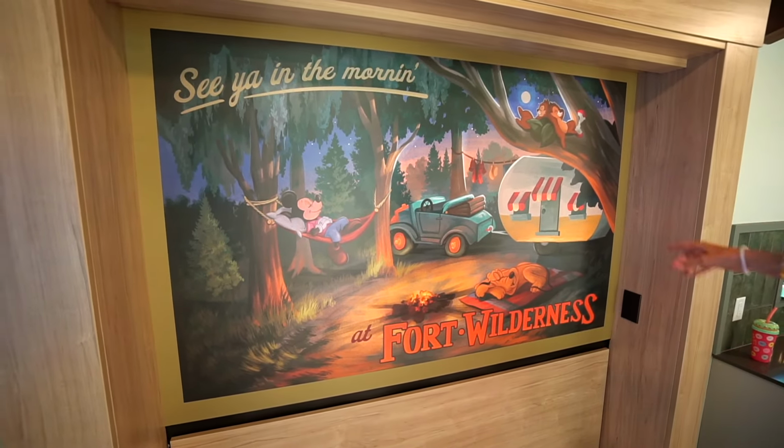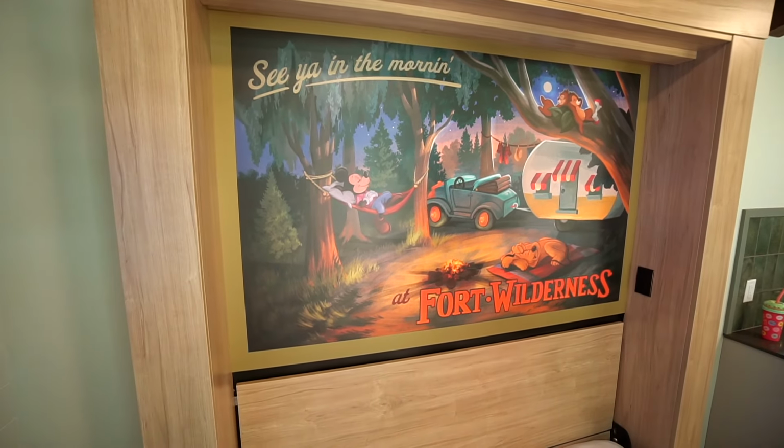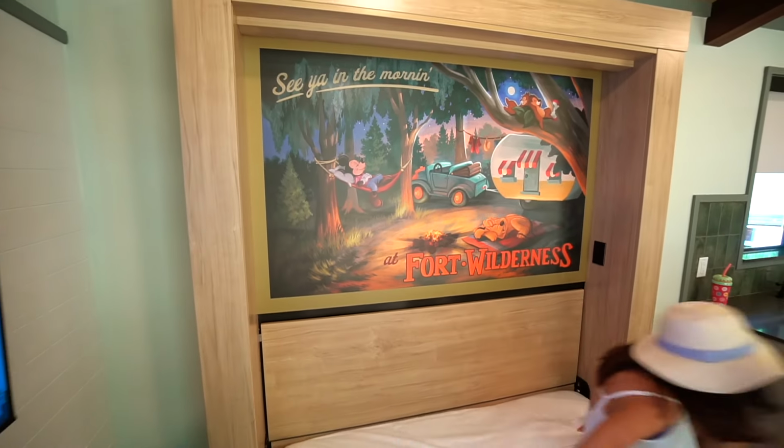He just ate an apple. And I love the camper and the car, right? It's all vintage. This makes it so cozy. I want to sleep here. But wait till you guys see the other room.